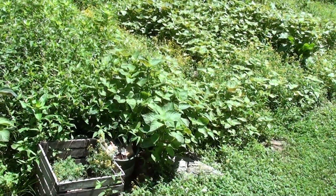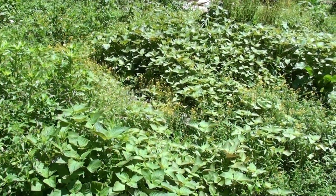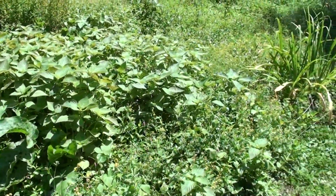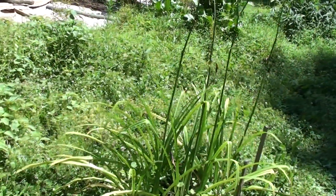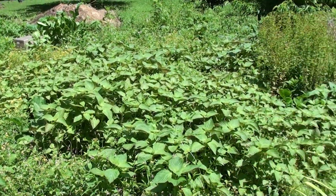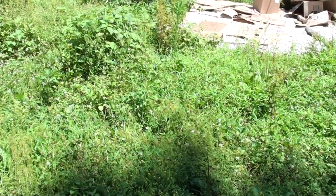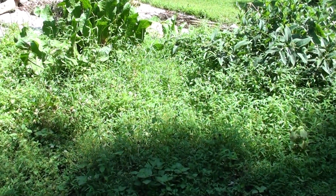This garden area 10 years ago was a burn pit, and the soil here was just baked hard, and it has become a pretty fertile spot, and I have not weeded, and that is what a not weeded space looks like.